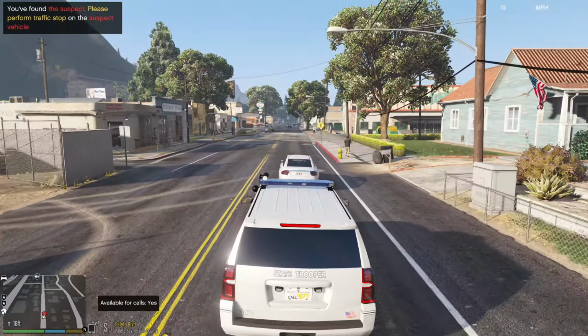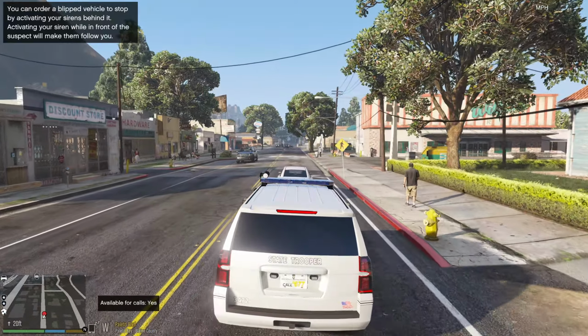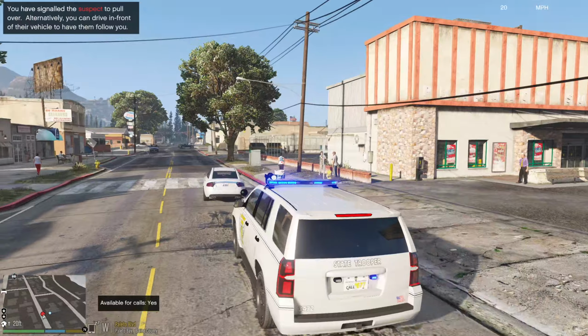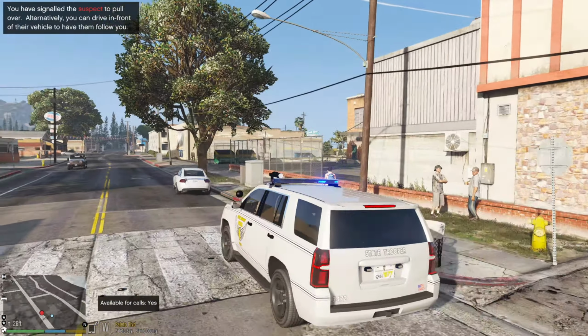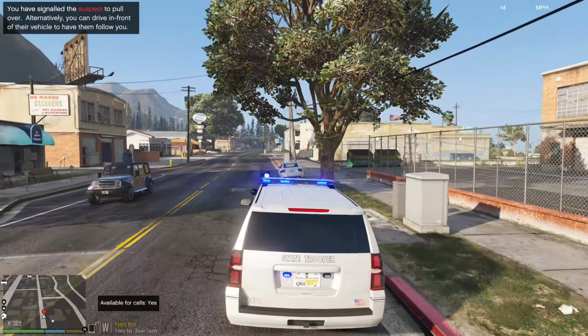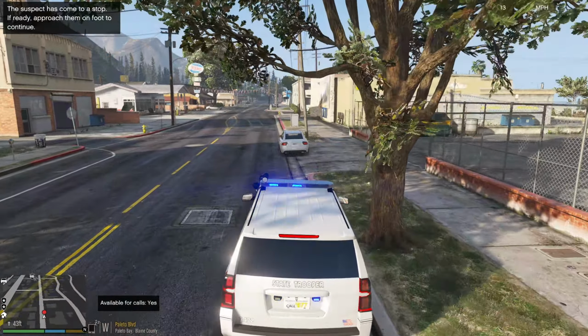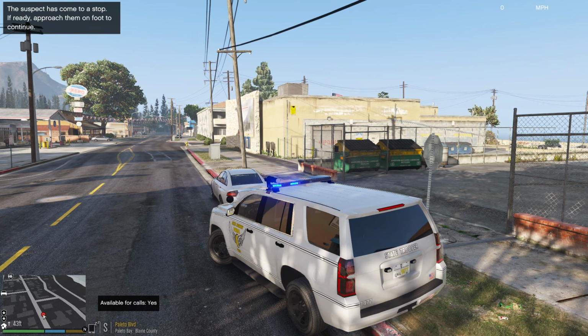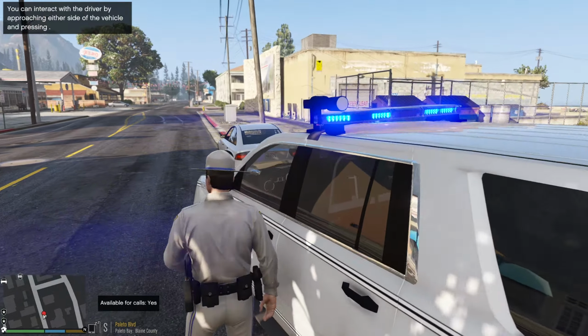Alright, so let's go ahead and blip him, get him pulled over. Pull it over, dude. Maybe I'll hit the jackpot tomorrow. Enjoy. That's a good spot right there. Alright, so let's get out and talk to him.